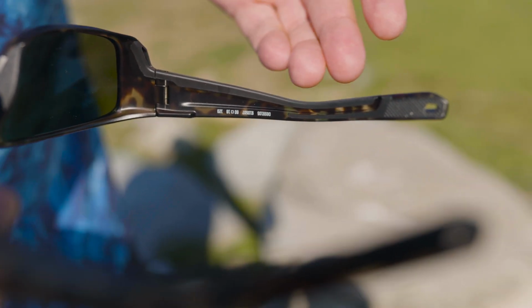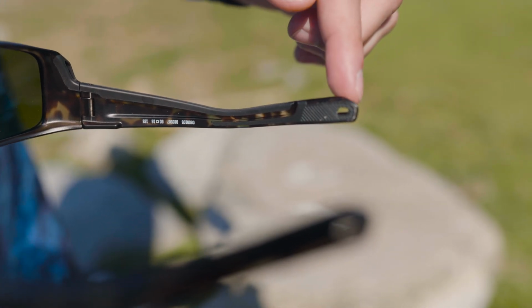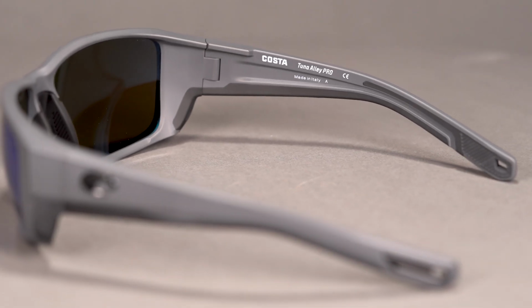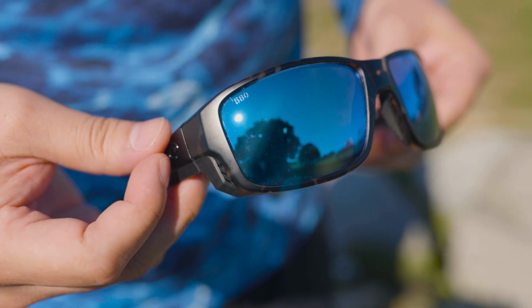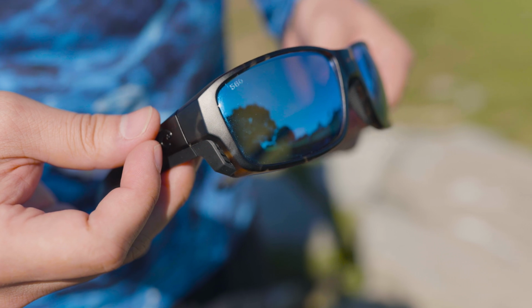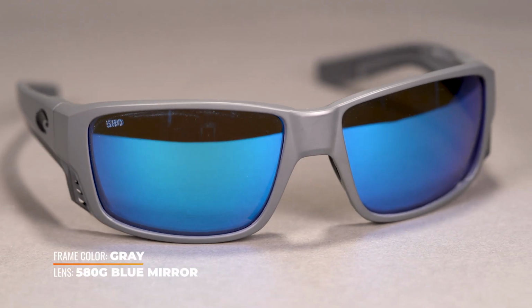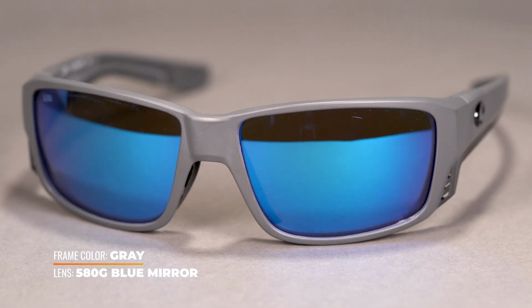In the temples, you also have sweat channels to help, again, directionalize that moisture, get it off your face, because that is another potential fogging issue, but it also keeps you drier, keeps you more comfortable. They have a redesign here, which is a little more modern with the venting in the sides, with that Hydrolite. Really, really great design. I freaking love this. I love their whole Pro line. Amazing. And of course, the leash holes in the ends of the temples.